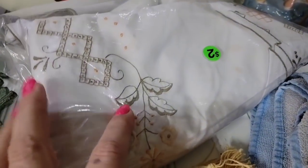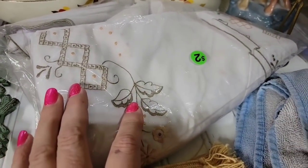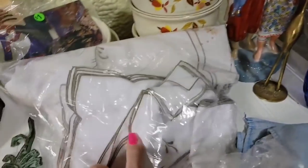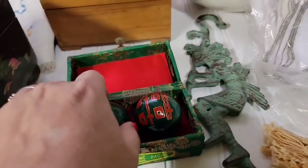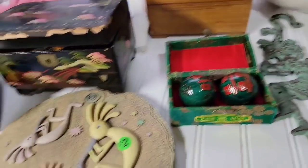This is all embroidered. The lady having the garage sale said she got this in Jamaica and never used it. That was only $2. And this is a big tablecloth, and it does have matching napkins. So that will be a great sale as well. And then these Chinese balls, I believe, will sell for about $20.